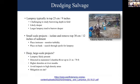I wanted to talk briefly about dredging. This is an area that's still pretty ongoing. Larval lamprey are going to be located in just the top 9 inches of your column. So for smaller projects, you can make a safe estimation that if you're removing the top 12 inches, that's where the bulk of your lamprey are located. Ideally, you would replace that sediment somewhere back in the water without causing turbidity concerns. That's the best option: put the lamprey in the mud back where it needs to go in the river.